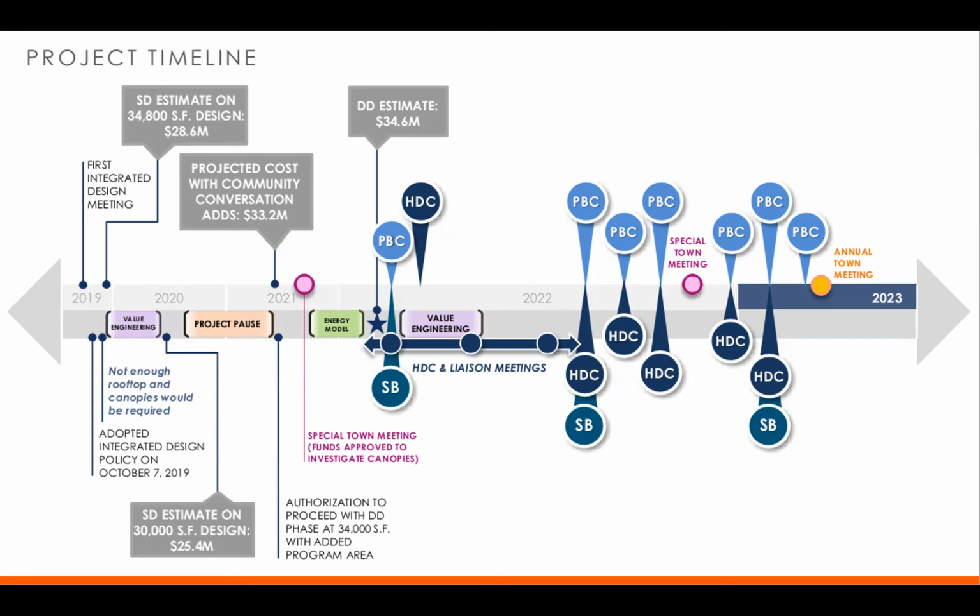Beginning in January of 2022, we had our initial meetings with the Public Building Commission Committee and the Historic District Commission and the Select Board. And at that time, we were throwing out initial ideas about how we might approach a canopy design that was suitable for existing in the Historic District. From then on until over the summer, we had several meetings with our HDC liaison as we refined our design ideas and started narrowing in on some possibilities.